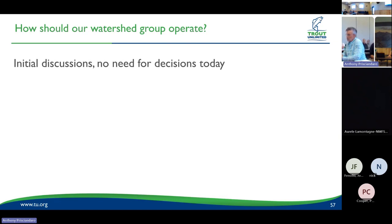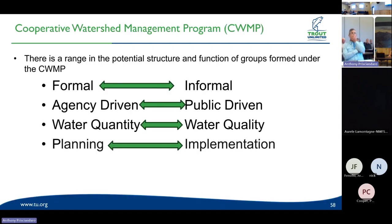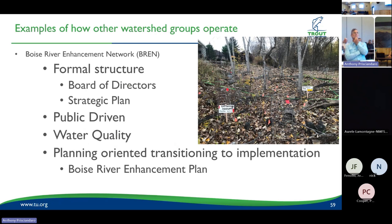But at this point, I think we need to transition to how we want to work together to address those things. There's, like I said, a range of formal and informal structures, agency driven or public driven, like we talked about earlier. I don't think that we need to be super formal about everything. I don't think we need a board of directors like Bren has.